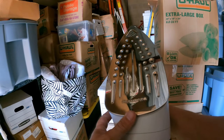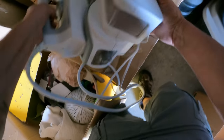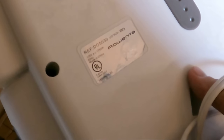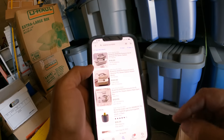Wow, that is pretty fancy. This is a first for me. I've never found one like this before. I have no idea if this is something significant value-wise. It's a DG5030. I'm gonna have to look this up. That seems awfully nice. All right, yep, we definitely have some value here.